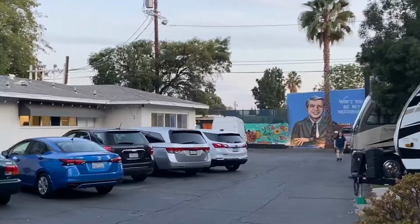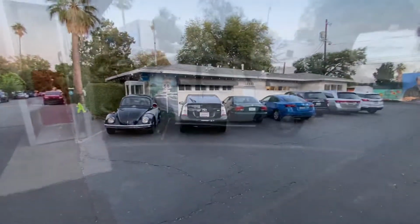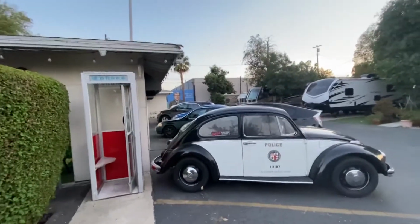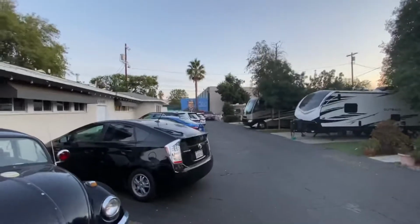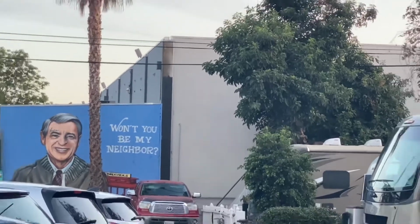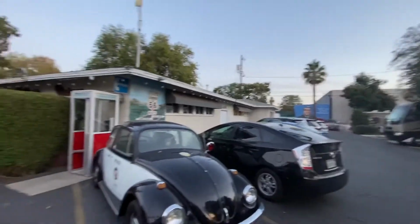And over that wall is industrial warehousing for movies. Check it out. It's pretty cool. A lot of cool artwork is out here, man. Really is. I didn't really showcase this the last time I was here, but Mr. Rogers, somebody put in there, want to be my neighbor. That building right there, I think they said one of the big cooking shows is filmed in there. Not exactly sure. Top Chef, I think, or one of them.